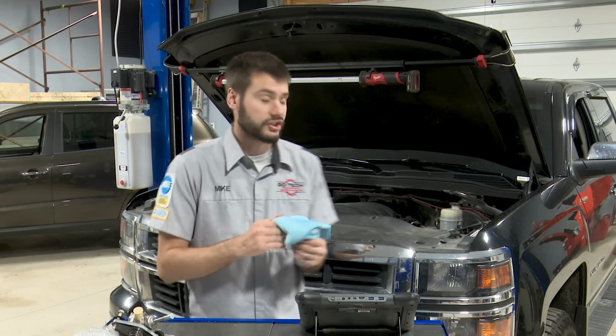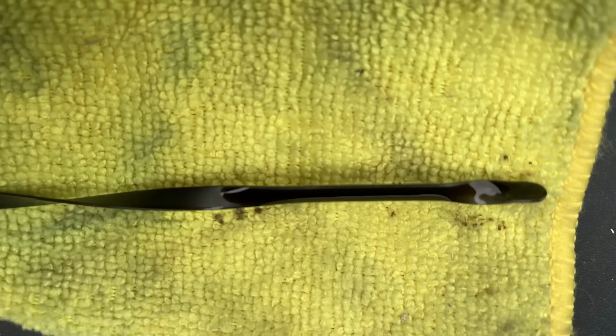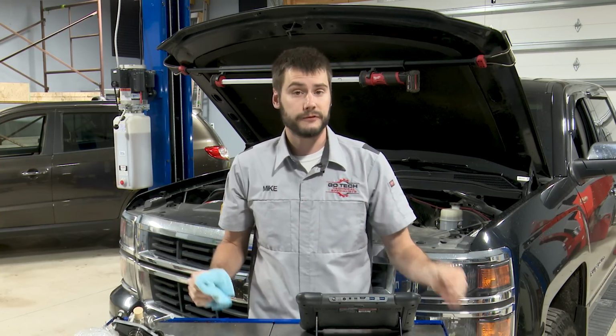So let's check the oil on here. Let's see if it's over full. And there you can see we're definitely over full. The customer tells me that every time the oil is changed on here, it's given the proper amount of oil. It's never over full on the stick. So we've definitely gained some fuel within that system. So we'll have to change the oil on here and replace the high pressure fuel pump.